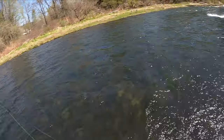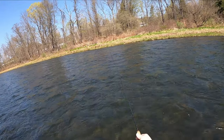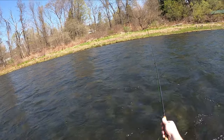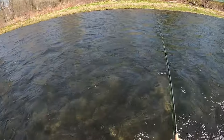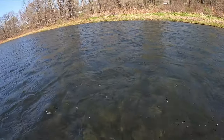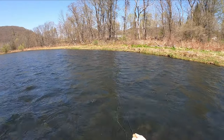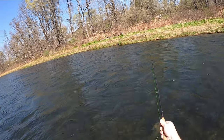All right, see if we can get number two. It's pretty windy today, so keeping the cast pretty close. Look at the wind just blowing that everywhere. I think it's coming from upriver. This is good looking water. I bet we'll get another one out of here, even if it's small. This drift right here, that looks really good.